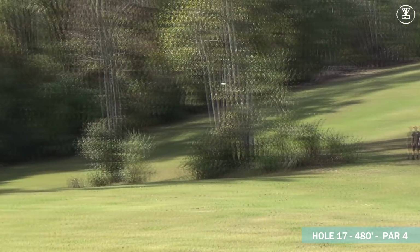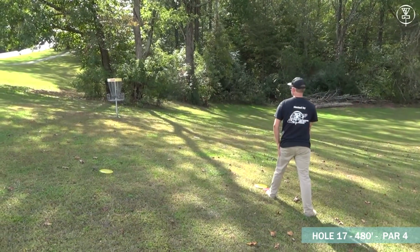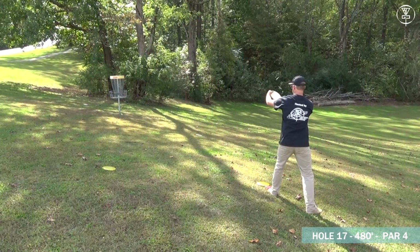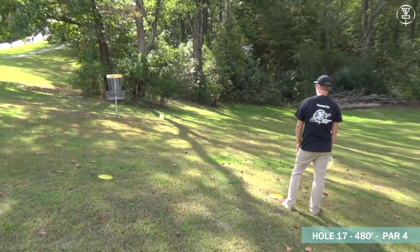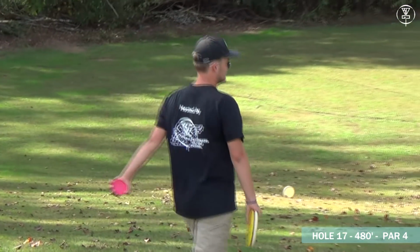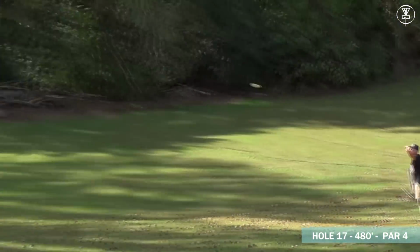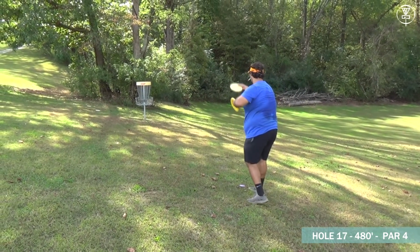Shout out to the gallery there. Oh, what a run. Seth has this putt for the win. Taking his time. Hits the chains. You gotta be kidding me. Wow, that is rolling down the hill. That's so unfortunate. Very unfortunate. That putt right there was for the win. Oh my goodness. And that right there was to tie it up.